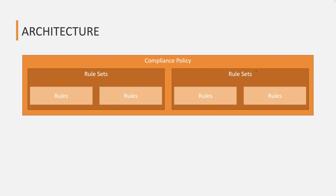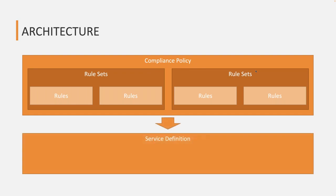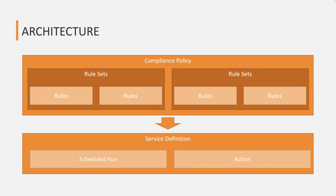Once you've configured your compliance policy, you can link it to something called a service definition. Most people who use Provision Point will be familiar with the concept of service definition. If you're not, and you're not a user of Provision Point, this is really a template. So it's a template for a SharePoint site, a team. So you're assigning it and saying any sites or teams created with this template will then have this compliance policy run against it. And as part of that, you will then have scheduled runs.